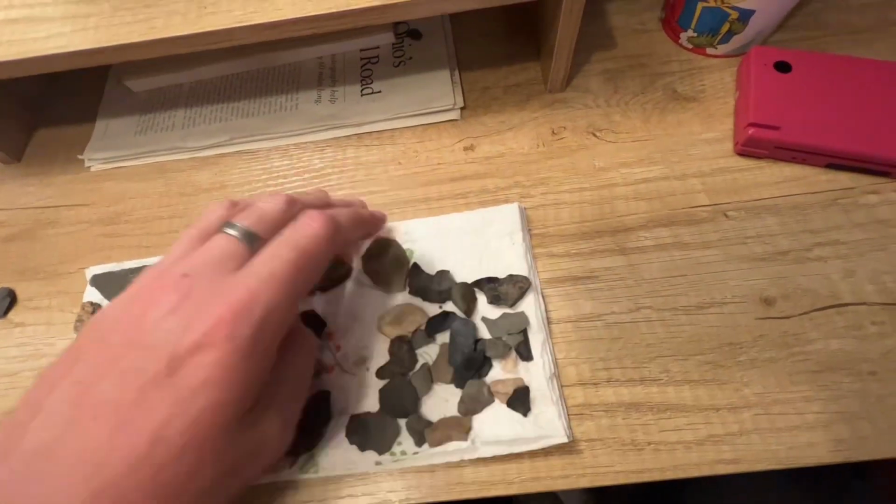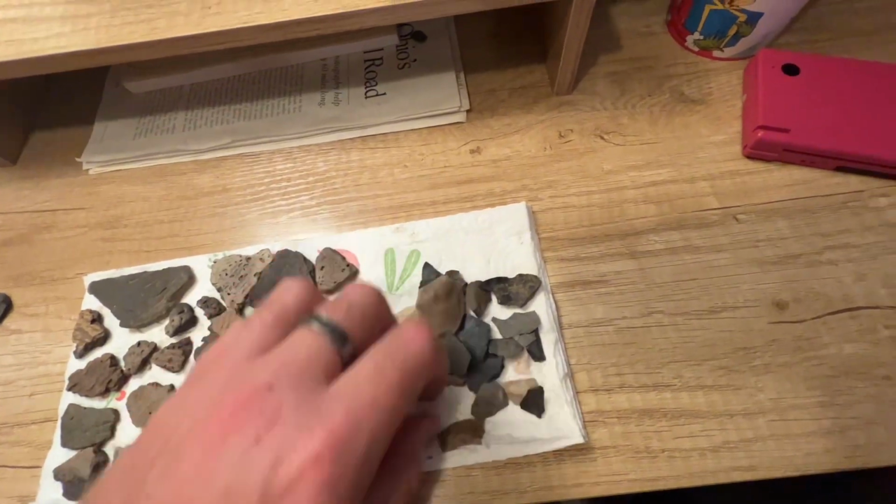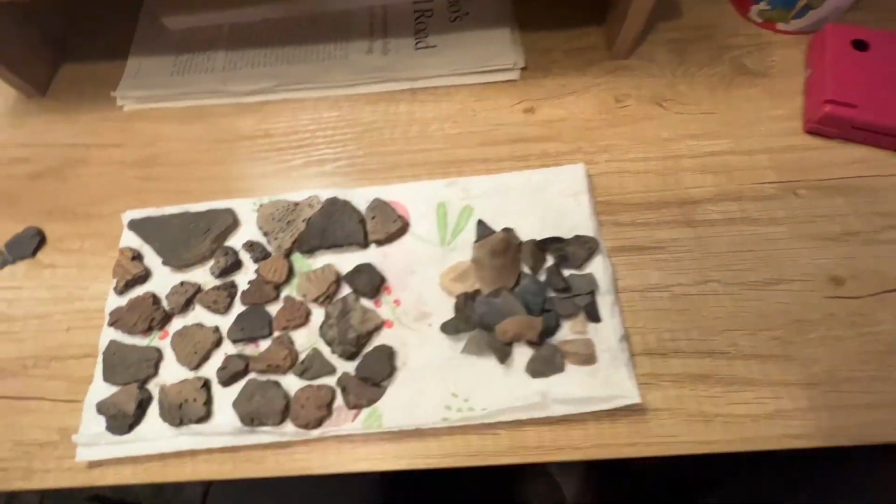Everything else just general flint, piece of pottery. That wasn't a bad day, wasn't the best day in the world. So that's everything we got.